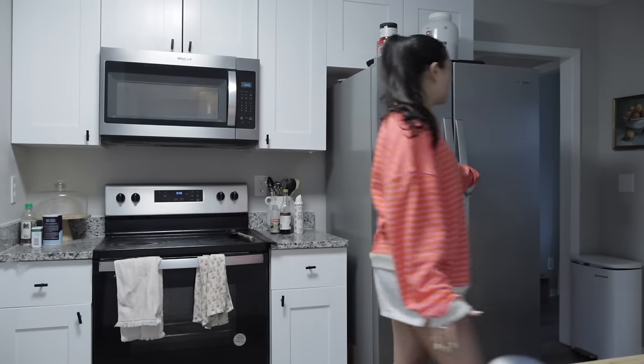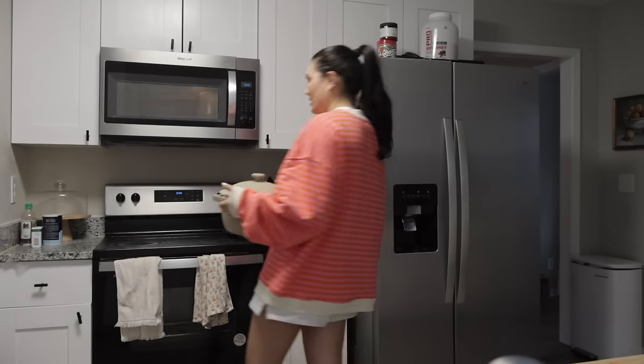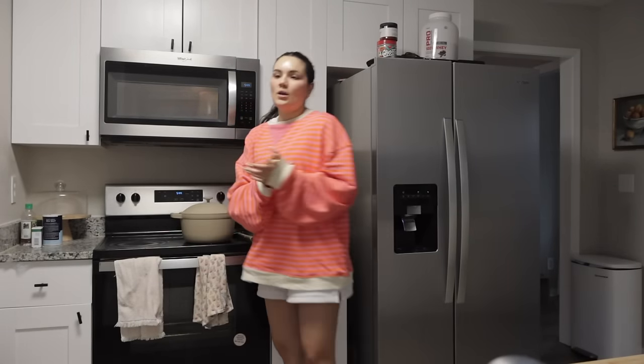All right. Since Colin just got home, I'm going to take the soup out, let the pot cool off because it's freezing. Before I heat it up, we'll do rice in the rice cooker, all the things.